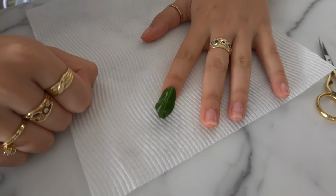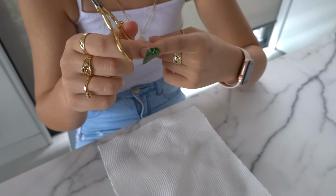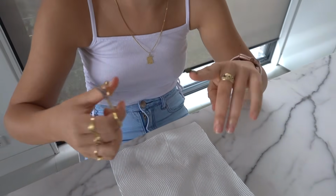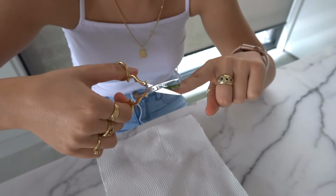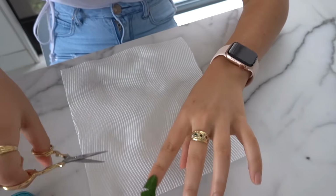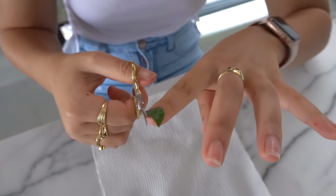Okay, so my nail has dried, and now, like she did in the video, I'm just going to cut it. I'm not sure if I'm supposed to be cutting it a little bit longer than my actual nail, because it's supposed to be like a tip, I guess. I'll just start off by cutting it like that. That does not look very good at all. And I'll just cut the sides a little bit.